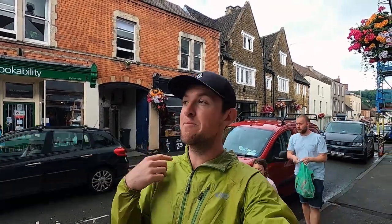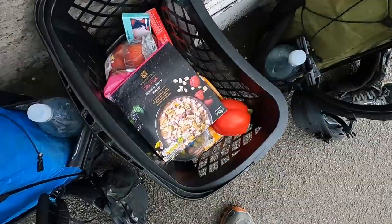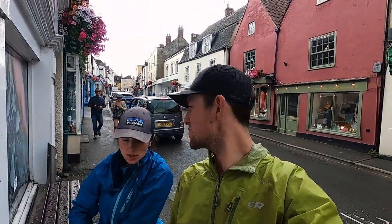Straight through the town. Parsons Bakery, which does a banging meal deal. You can't not stop there. You have to stop there. It's £3.75, you get a coffee, a cake, and a banging baguette. I don't know how they're making any money and why we would shop anywhere else. And we've also been to the co-op. We've got ourselves some resupply goodies. Unfortunately, Max's knee isn't feeling great, but we'll see how we go.